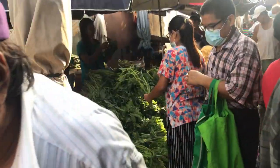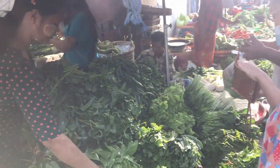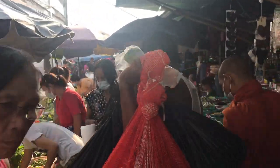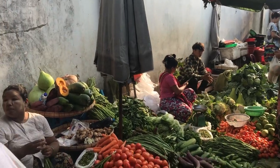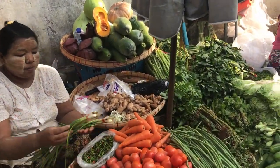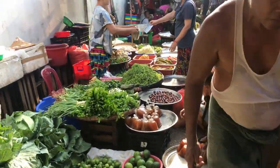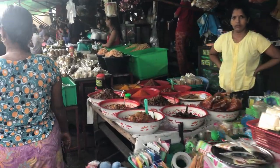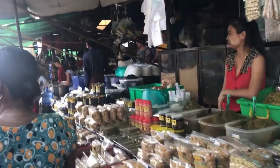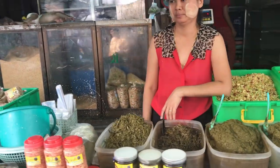As you can see over there, these are some fresh green leaves. People are buying fresh green leaves. Various kinds of fresh vegetables such as cucumber, tomato, chili, cabbage, cauliflower, carrot, etc. are available here. This is Myanmar tea leaf salad ingredients. As you can see, this lady is selling various kinds of tea leaves.